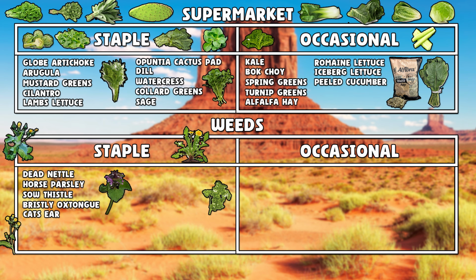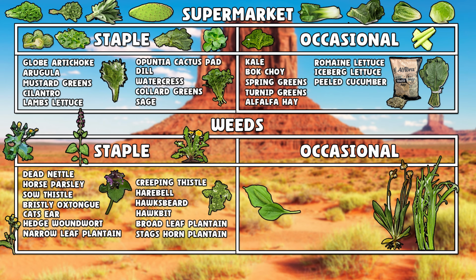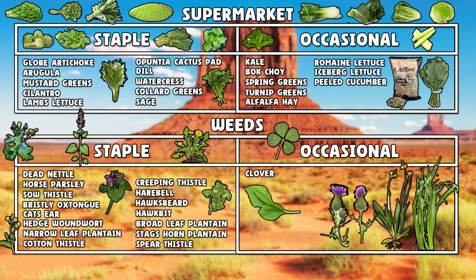garden, which is great. Creeping thistle, harebell, hawk's beard, hawk bit, hedge woundwort, broadleaf plantain, stag's horn plantain, narrowleaf plantain, cotton thistle, spear thistle. What I will say is that a lot of these are UK plants, because that's my experience and knowledge mostly, but a lot of these do also occur in the US or have a similar related cousin in the US that is applicable. In the occasional section, we have clover and dandelion greens.